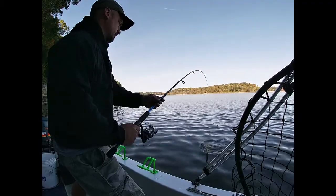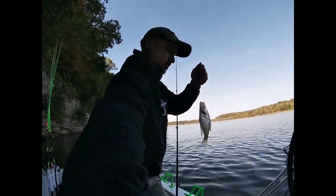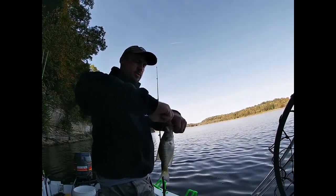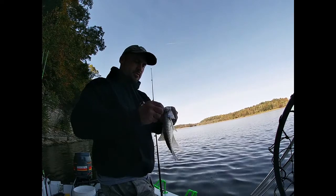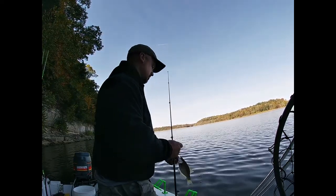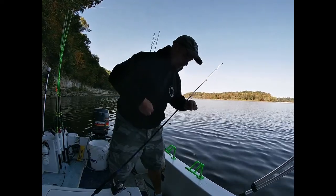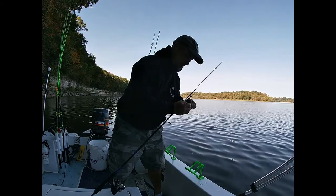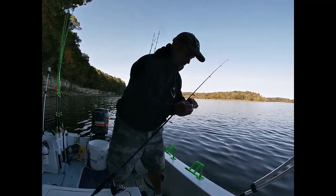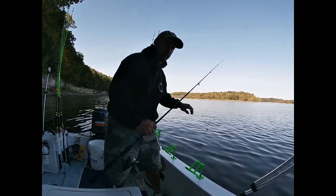Oh, there's the first one. The fish was shallow, very shallow. I was reeling up when he hit. Well, we got the skunk out of the boat with that one. He wasn't quite a keeper, but it was a start. See if we can get another.